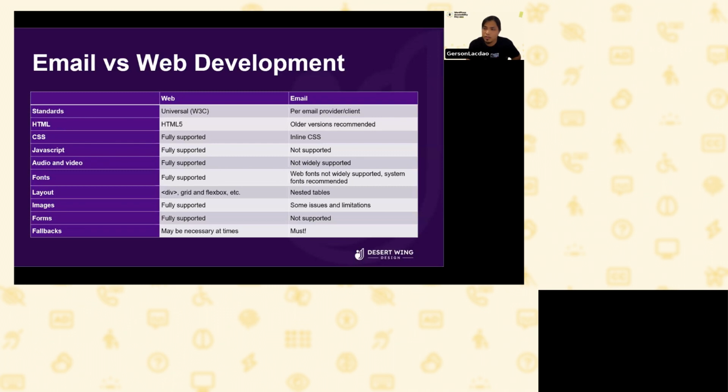What we have are standards set by individual email providers, those major stakeholders in email. So we have Google, Microsoft, Apple, those major players. And they have their own standard policies and interests. They also have their own rendering engine. So if you think that the job of a web developer is difficult because we have to make sure that a web page is compatible across different browsers and operating systems, wait till you've tried email development.